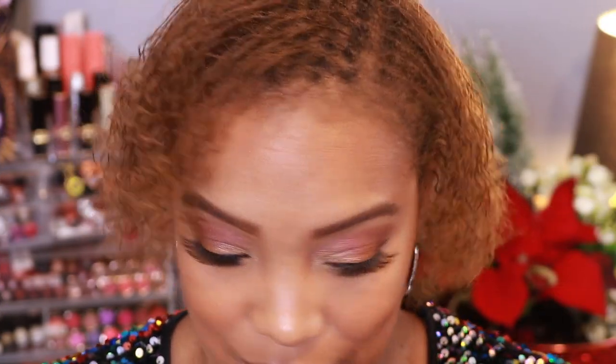I'm going to do lip swatches. That's why I don't have any lipstick on. And I'm going to show you the packaging a little bit more up close. All right, y'all. So let's get going. But let me show you the packaging.